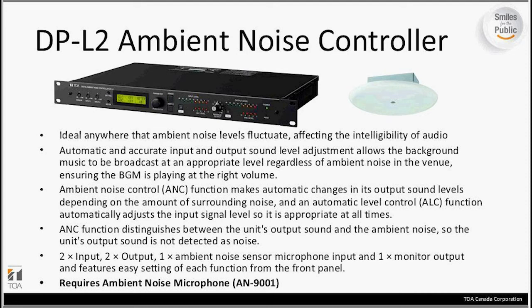It allows for automatic and accurate input and output sound level adjustments, and that allows the background music to be broadcast at an appropriate level, regardless of the ambient noise in the venue. So that it's always going to be at the right level for you and everybody can hear it.